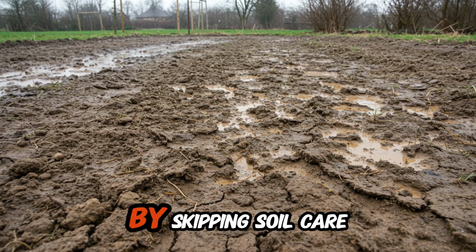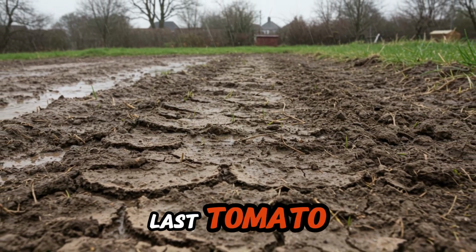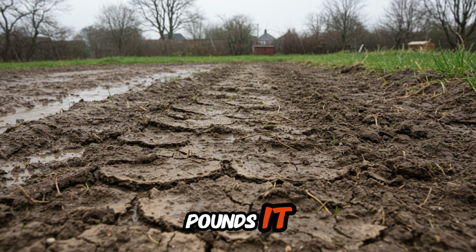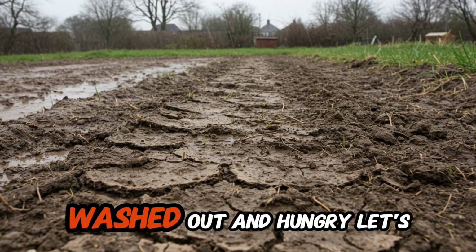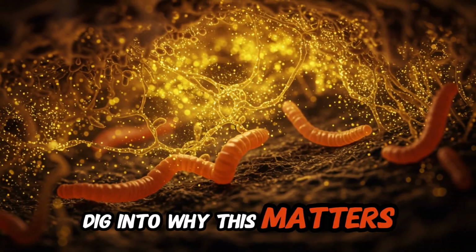So what do I mean by skipping soil care? It's when you harvest the last tomato, pull a few weeds, and walk away. The soil sits bare. Rain pounds it, wind blows across it, cold hardens it. By spring, the soil is compacted, washed out, and hungry. Let's dig into why this matters.